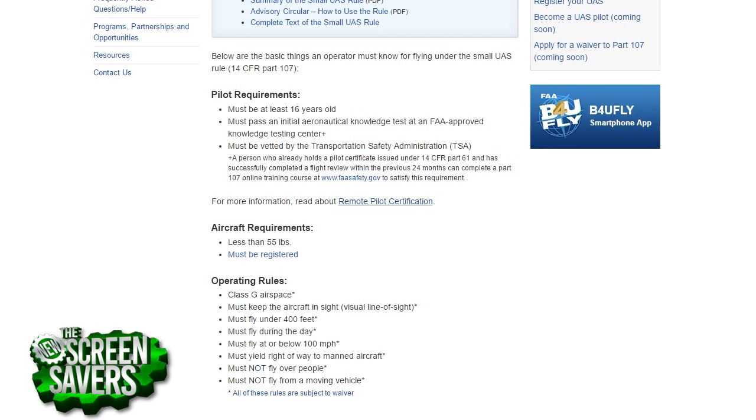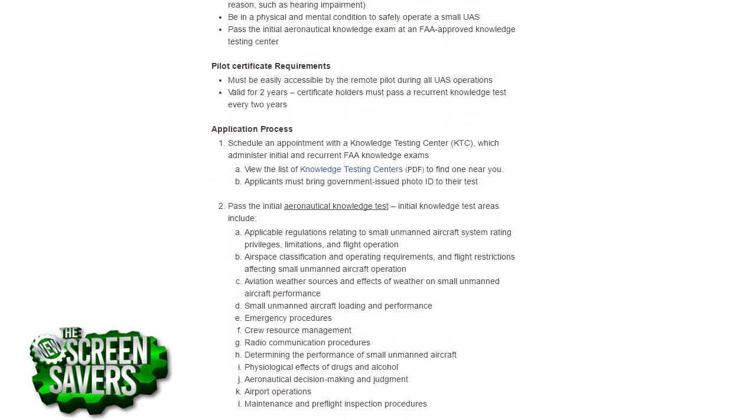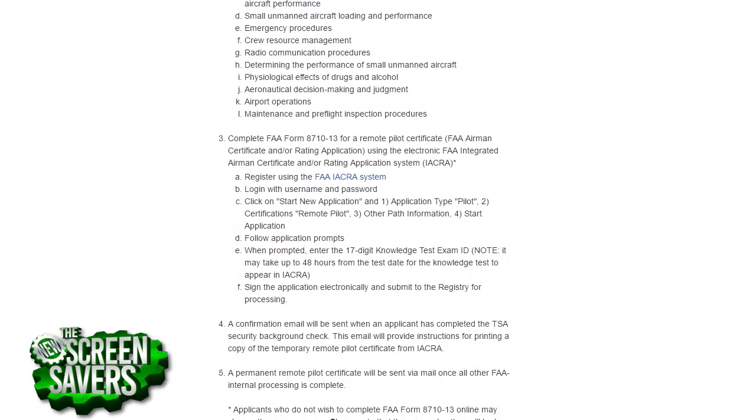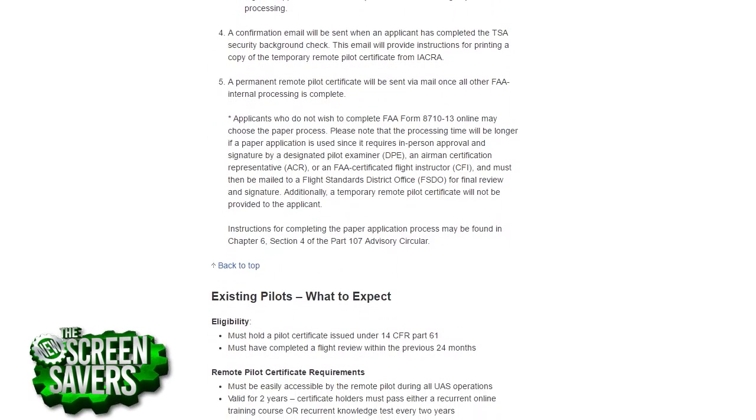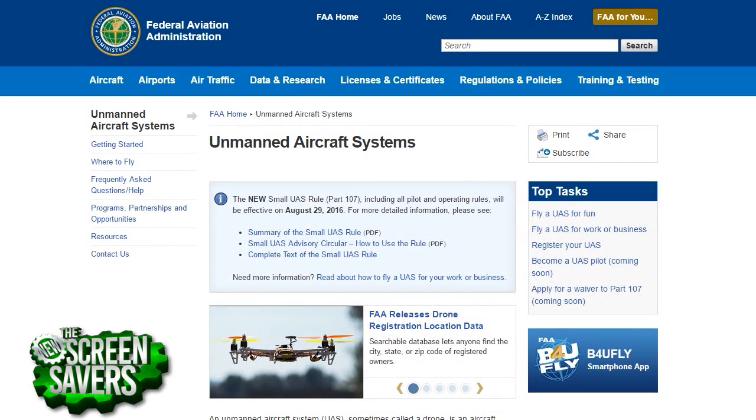It's legal. So head over to the FAA site. There's a list of things that you need to do. Essentially, you take a test. You take a little simple test, almost like a driving test, which is pretty common sense, and that's it. You're done.